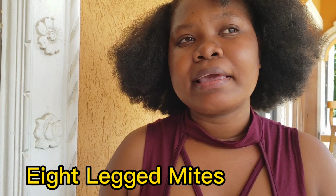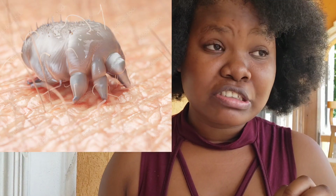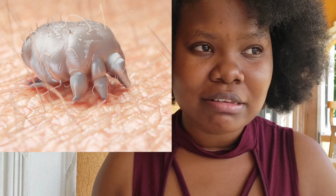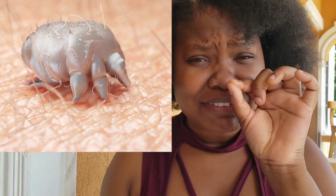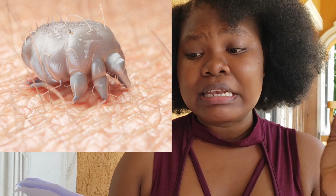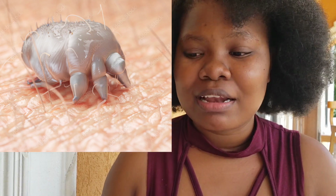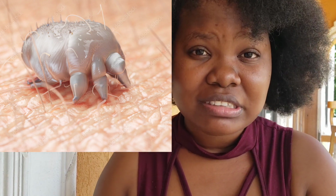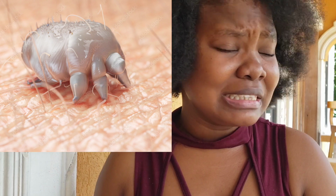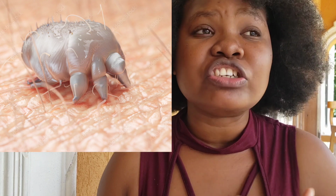Okay, so the 8-legged mite is like an insect. It's very hard to see. Trust me, you cannot see this thing with your bare eyes. It's like a flea, but a very tiny flea, and they call it the 8-legged mite. You may need a magnifying glass to see these things. They latch onto your skin and go underneath the upper layer of your skin, and they live there until they start to lodge their eggs there.